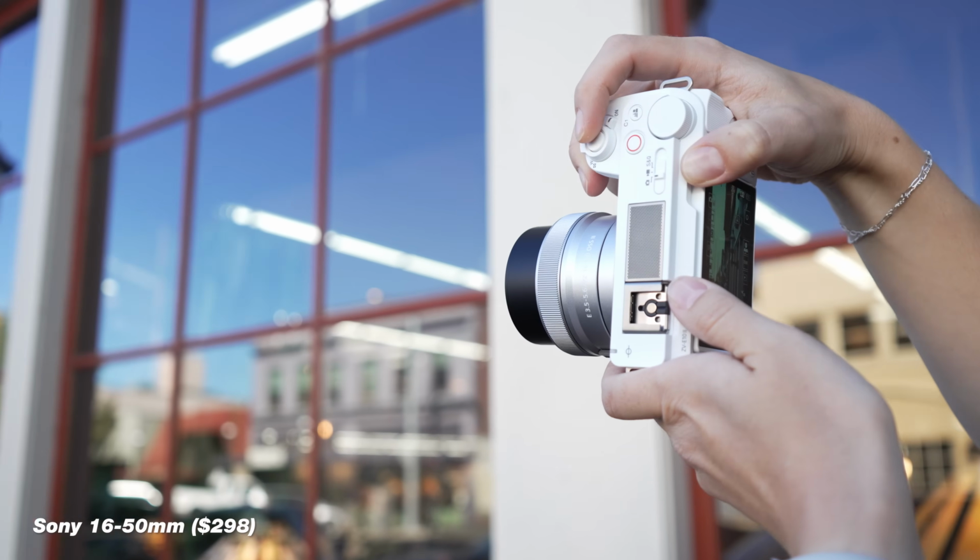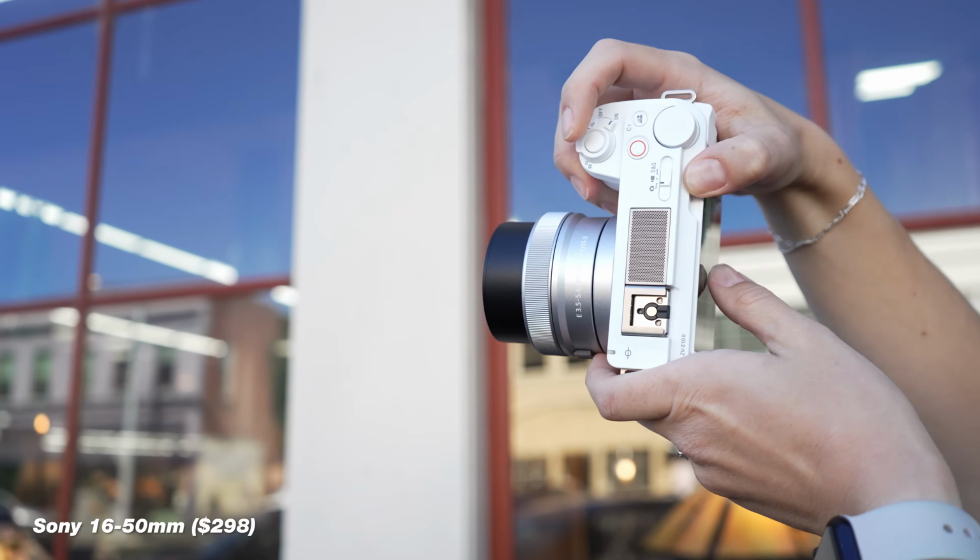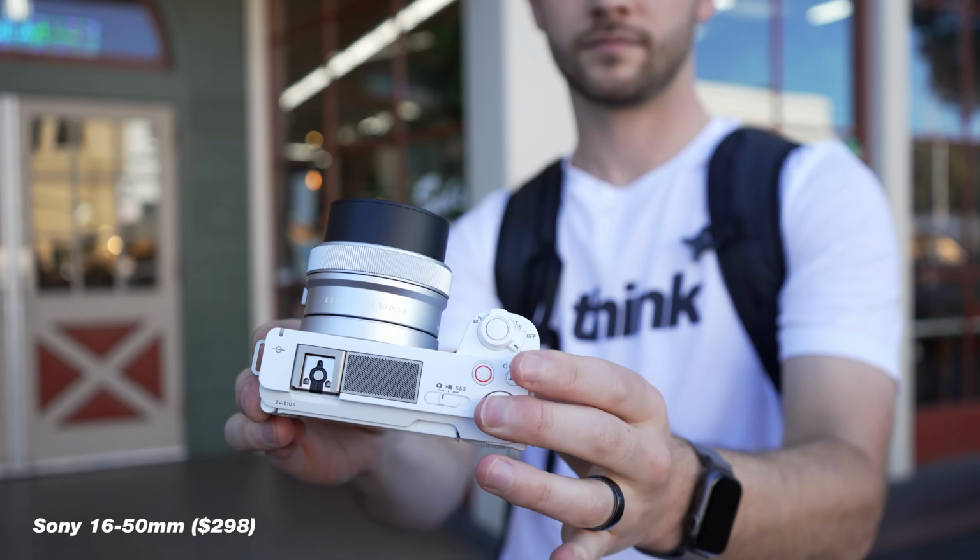I do think this is a really good beginner lens, especially for those of you interested in the Sony ZV-E10 II. I really do encourage you to buy this as a bundle so you get the lens for only $100, because it is a really good starter lens.